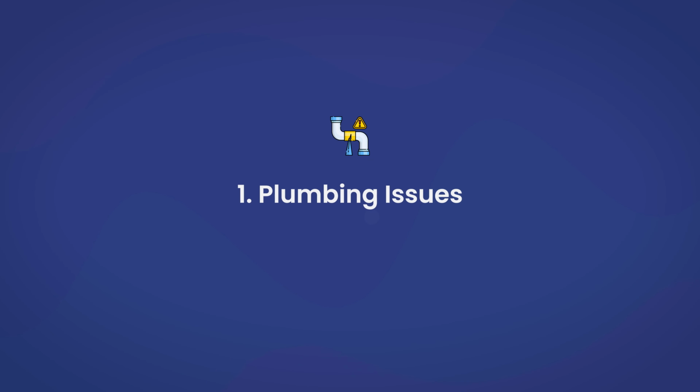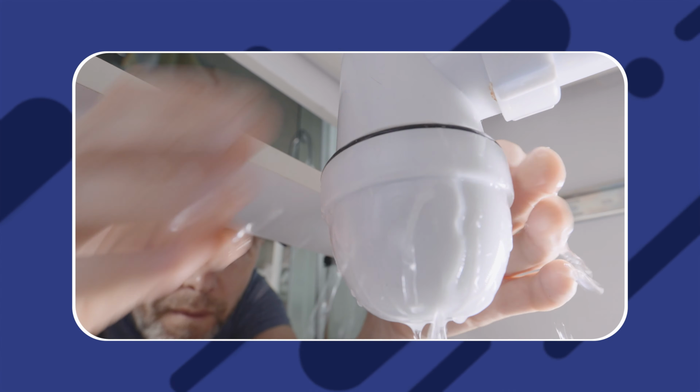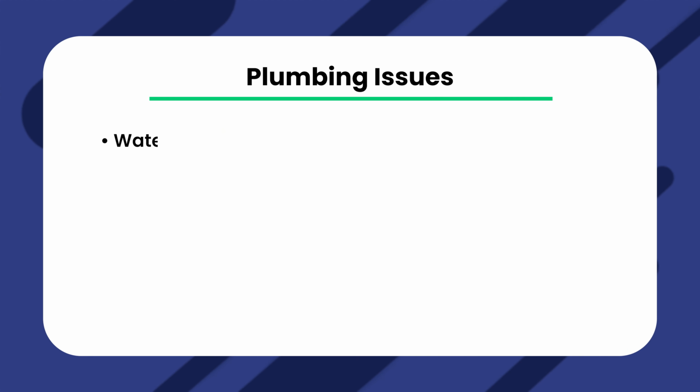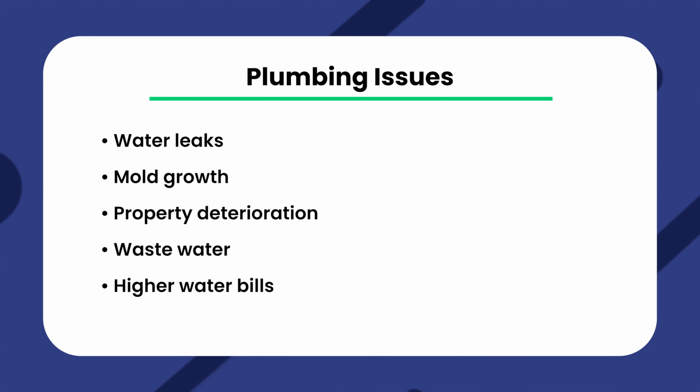Today, we're going to cover the 8 most common rental repairs and problems that you should know about, starting with plumbing issues. Plumbing problems are among the most common issues that landlords encounter in rental properties. In addition to impacting your residents' quality of life and comfort, ignoring these issues can lead to costly repairs, such as water leaks, mold growth, and property deterioration. They can also waste water, leading to a higher water bill.